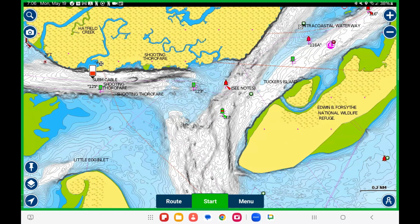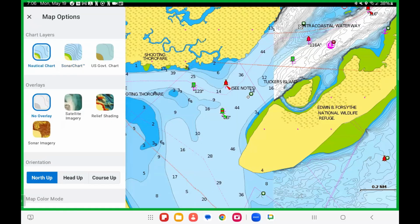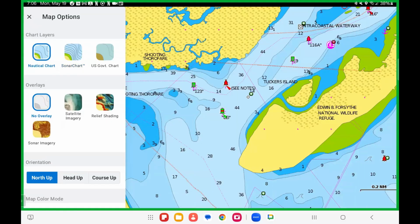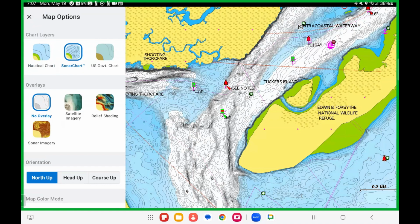Let me get rid of that update my charts notification. Okay, so what are my settings? If you've been with me a couple webinars now, you will know that I like the sonar chart because I love having all those contours. I love being able to see that. This land contour drives me nuts. It does not give me enough information. I want to see some real contours. I want to be able to make good decisions with what I'm doing.